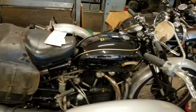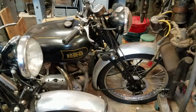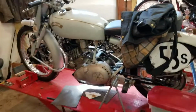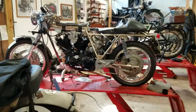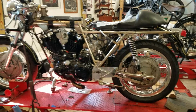A Vincent Black Shadow B. A Vincent Rapide, oh, I'm sorry, C, that's a Rapide B. And beginning of a Brough-Superior coming together here. And racing Comet. And a custom Egli style Vincent. Pretty cool brakes. The chrome frame and the swing arm.